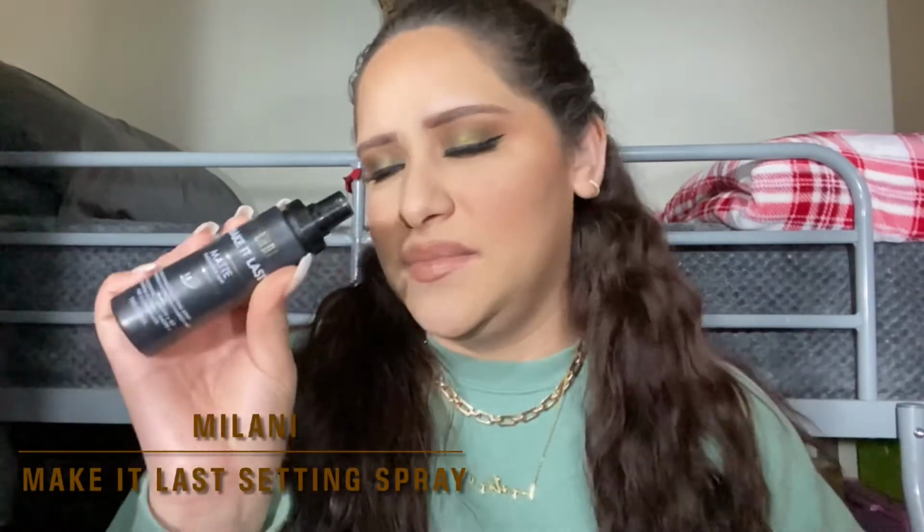Okay, so I just went ahead and finished my eyes. I added mascara, some lashes, retouched a little bit of my brows, and just added a little bit of lip liner and lip gloss. Lastly, my favorite setting spray of 2020 has to be the Milani Make It Last.